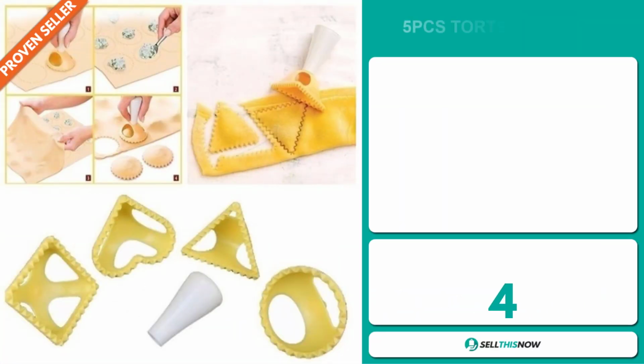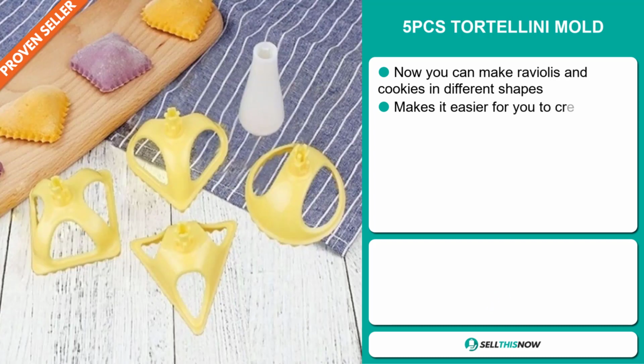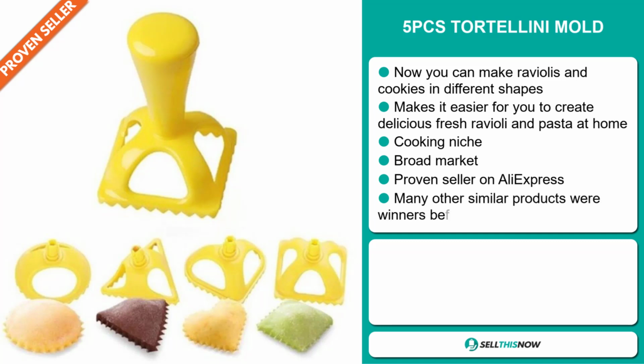Our next product are the 5 pieces tortellini mold. Now you can make ravioli and cookies in different shapes. It makes it easier for you to create delicious fresh ravioli and pasta at home. And it falls under the cooking niche market.